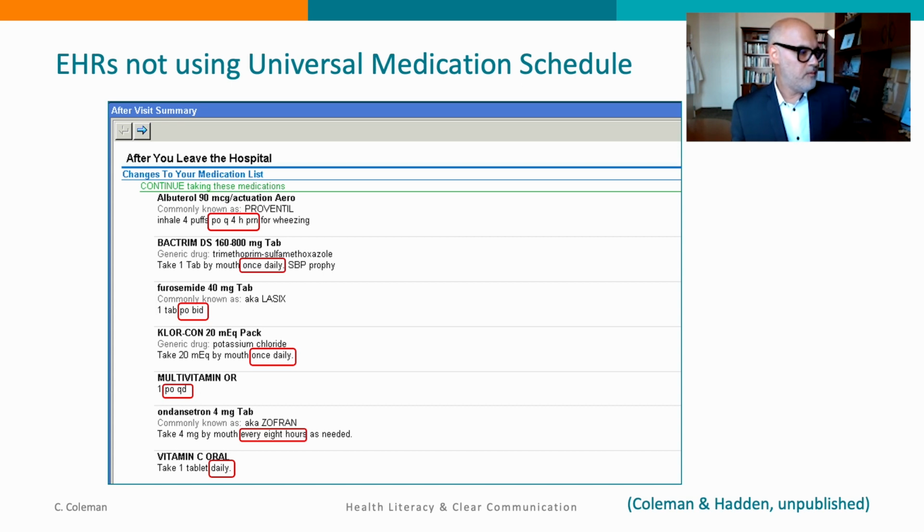Same with BID, QD, every 8 hours, in fact. Interestingly, in some of the data from one study that Bhumi was showing, where they gave a variety of ways of writing the prescriptions, when they said take a medication 3 times daily, people did pretty badly on interpreting that. But when they made it very specific and said take it every 8 hours, people actually did worse on interpreting that.